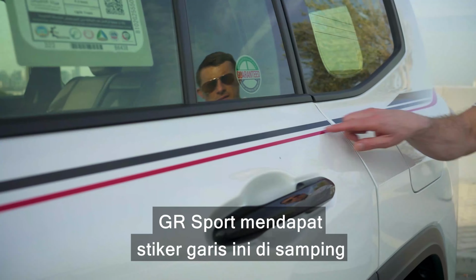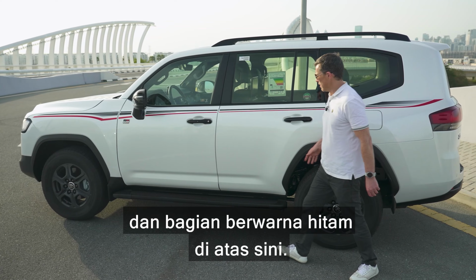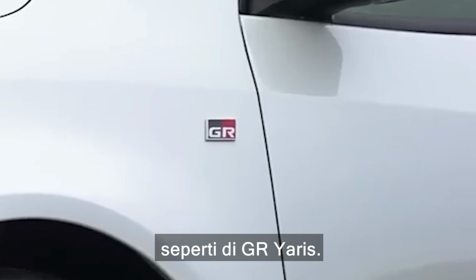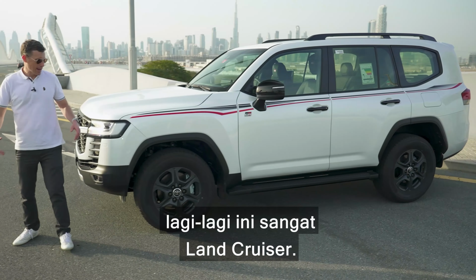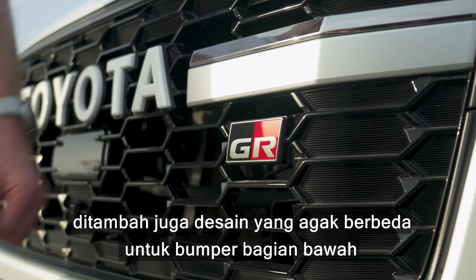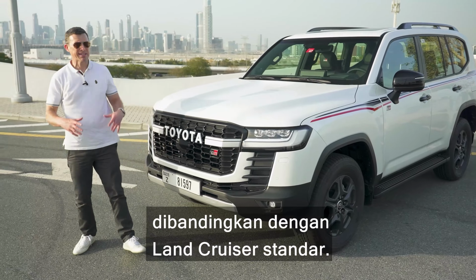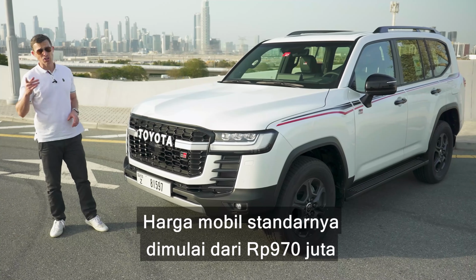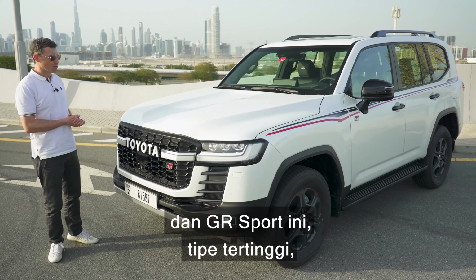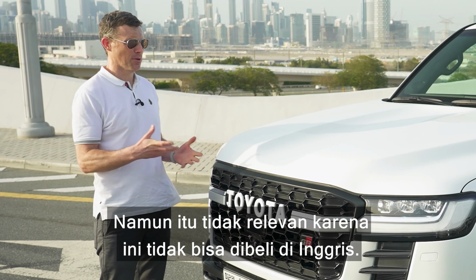The GR Sport also has this sticker stripe down the side. Contrasting black bits up here. Moving down here, you've also got your GR badge, just like on a GR Yaris. At the front, yeah, it's all very Land Cruiser-y again. Huge grille, which is slightly different on the GR, and you've got the GR badging, plus slightly different design for the lower part of the bumper as well compared to the standard Land Cruiser. So the standard car starts from £52,000, and this GR Sport, top of the range model, it's £90,000, though it's a bit irrelevant because you can't buy them in the UK.